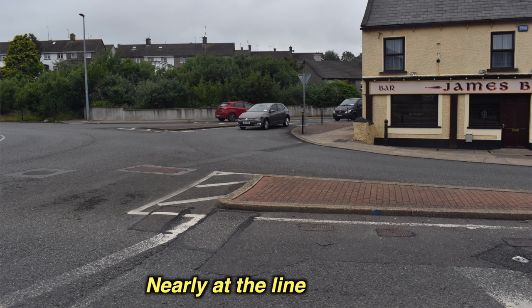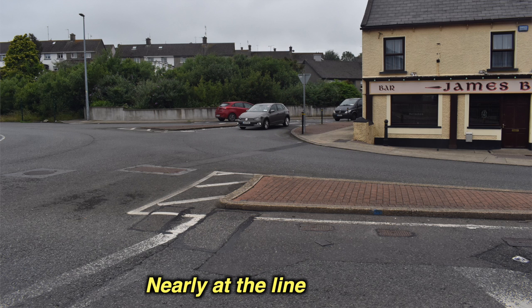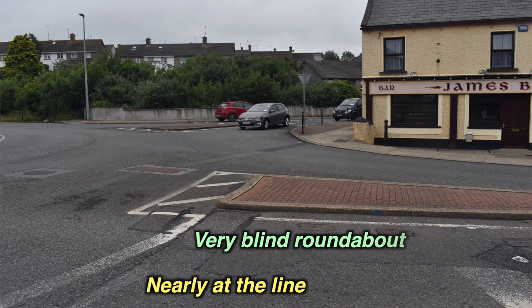This photo here is taken practically at the line. Maybe I'm about a meter, maybe half a meter from the line, but it's more or less at the line. And it's only now I can see two plus cars here on the right at this roundabout. But I have to be practically at the line to do that. It's clearly a very blind roundabout. The best option is to do it in first gear.